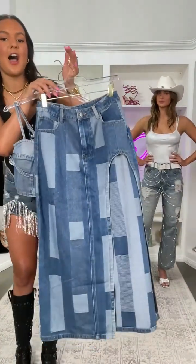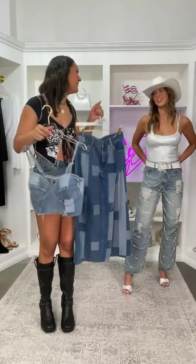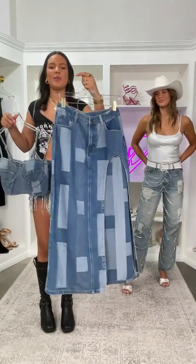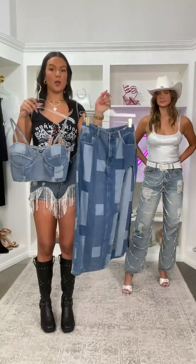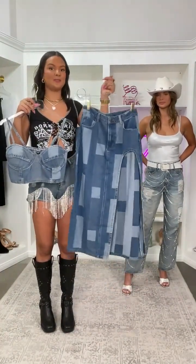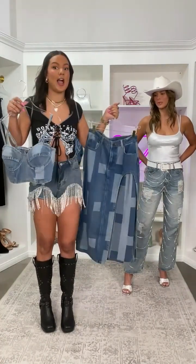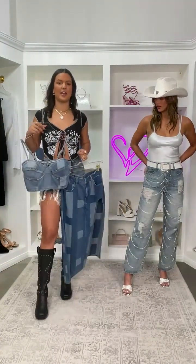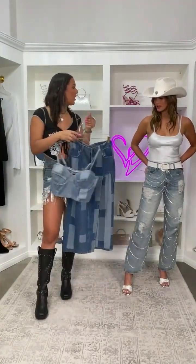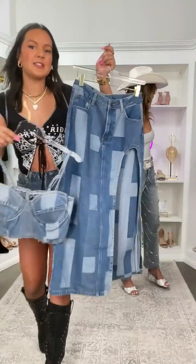And then obviously, I always say, if it's a set, you have to buy both. I always love the versatility of our sets, though. The biggest part about this patchwork that I love is you have like four different tones of denim. So you're going to have multiple bottoms or multiple tops to pair with either of these, right? Sometimes it's hard to match denim together if they're not the same tone. So this has a mix.